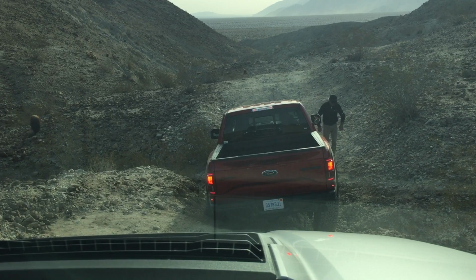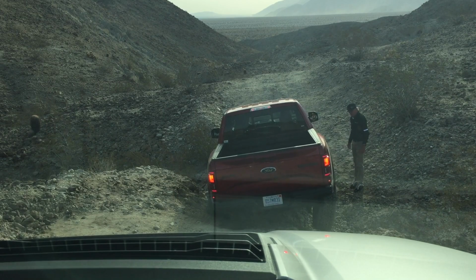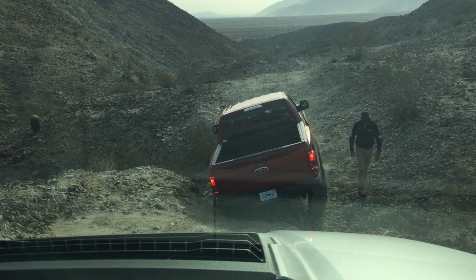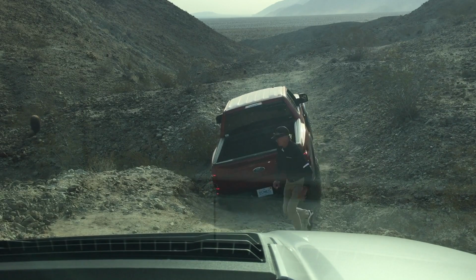This gully provided an excellent demonstration of the Raptor's extreme levels of articulation. Take a look at how it lifts off the right rear tire and how compressed it is on the left side.